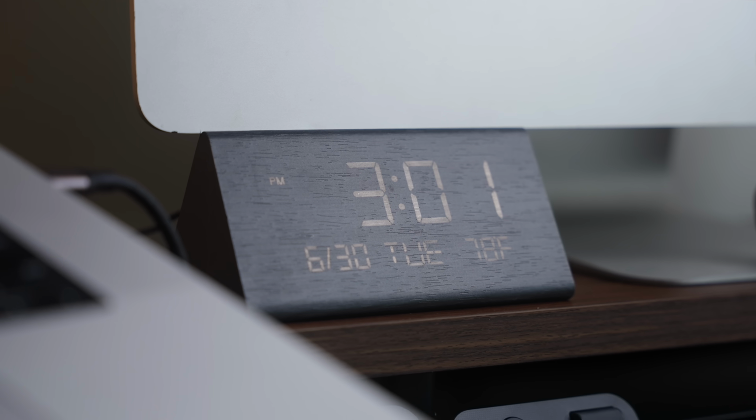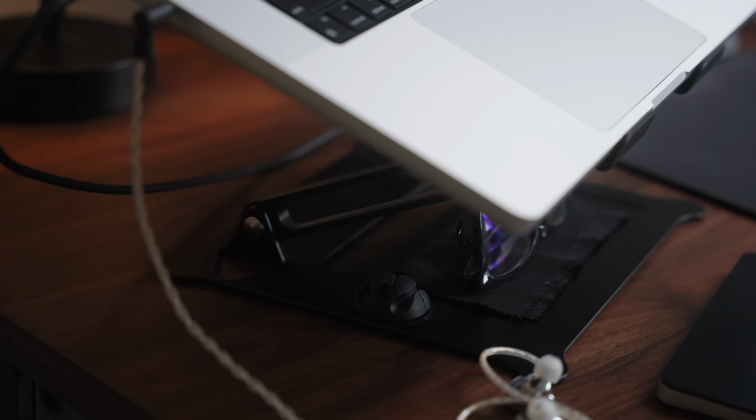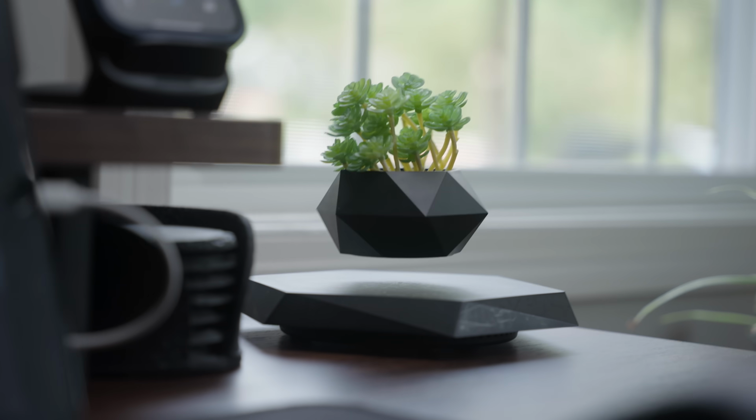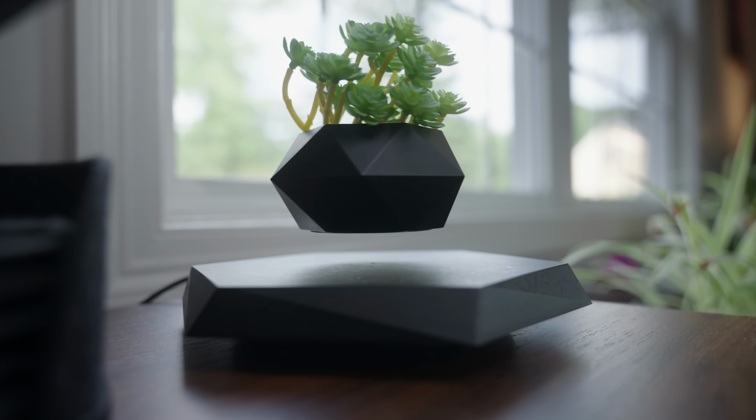A lot has actually stayed the same, like my wooden clock, my desk lamp, my laptop stand, this huge mouse pad, and of course the floating, rotating magnetic plant pot, which I think adds like a really cool futuristic tech vibe. I think it just fits well.